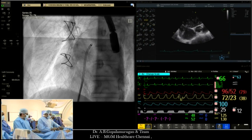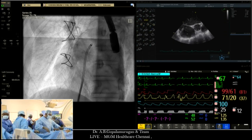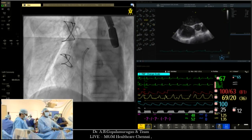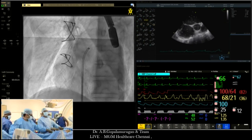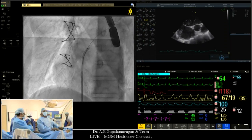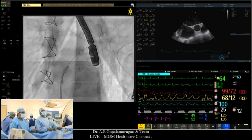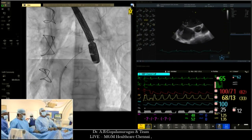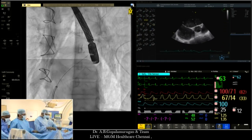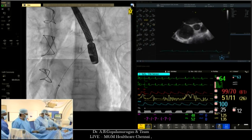So what we're going to do now is I'm going to exchange the SRO for an Agilis, and the Agilis will allow us to enter the mitral valve, and then we will exchange for a stiff system. Check the wire, guys. Somewhere up there, you know, left upper. So we will exchange. Agilis, ready?